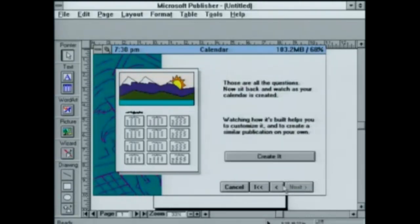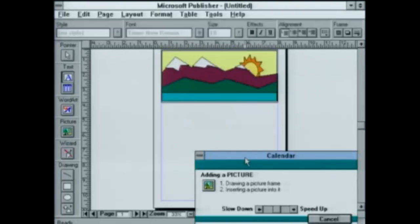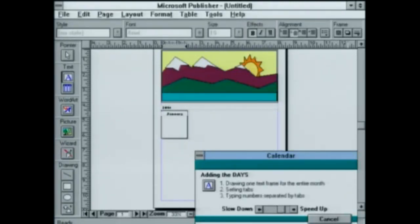Now sit back and watch as your calendar is created. Watching how it's built helps you to customize it and to create a similar publication on your own. Alright, we're going to create some calendar goodness. Alright, now let's watch it do its thing. Alright, added a little static picture there. It's adding the year. Now, real tiny 2014. Let's speed it up a little bit. There we go. Typing the month name. Typing numbers separated by tabs. Drawing a rectangle for the month.